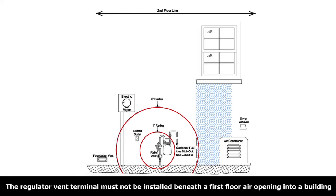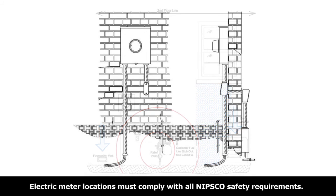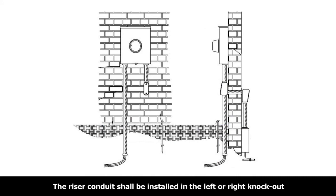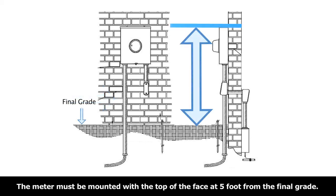The regulator vent terminal must not be installed beneath the first floor air opening into a building or any other rotating electrical equipment on any floor. Electric meter locations must comply with all NIPSCO safety requirements. The riser conduit shall be installed in the left or right knockout and shall be a rigid steel or Schedule 80 PVC. The meter must be mounted with the top of the face at 5 foot from the final grade.